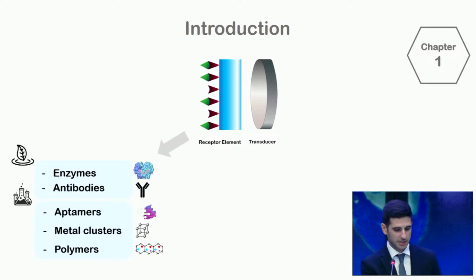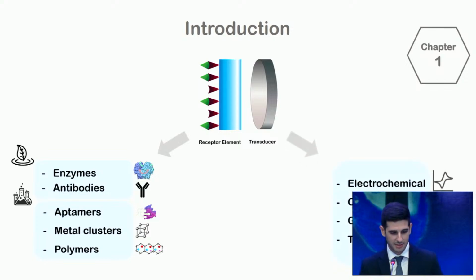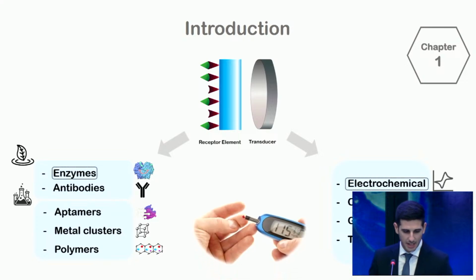As transducers, we can find different types. We can find electrochemical transducers, optical transducers, gravimetric, and thermometric transducers. The combination of these two is used in biosensor development. An example of this can be found between enzymes and electrochemical transducers. We can find here the very famous blood glucometer.